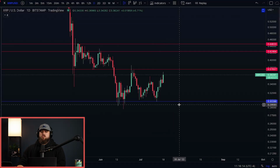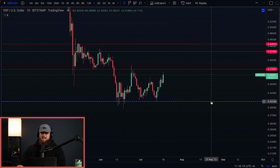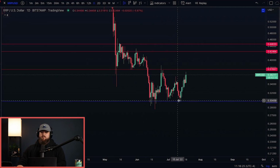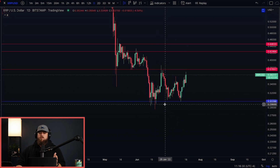So starting off here on the charts for XRP, you're going to notice a couple different lines right here. Of course, this blue line is our strong support at this moment, kind of the bottom zone that we've been trading in now for a little while, with a couple of different touches kind of giving us some strong support right there. XRP, just like every other altcoin, does have a lot to do with what Bitcoin is doing.